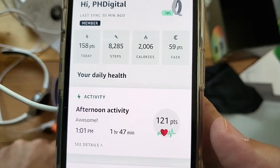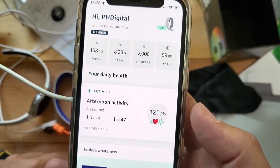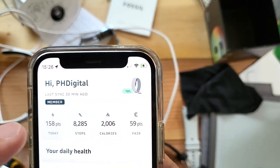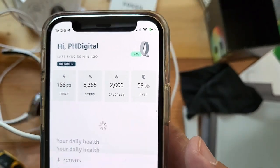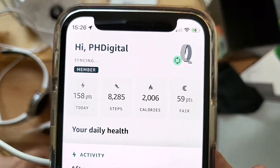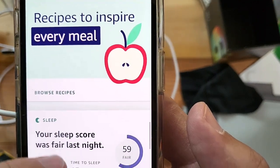It's a really great device, especially since it doesn't bug the heck out of you. Anyway, fun stuff. And it even keeps track of your battery health, 70%. Last sync, 30 minutes ago. And if I pull down, it should synchronize again. Yep, works pretty well. And it tracks your sleep. Morning activity, every meal, there, yeah.